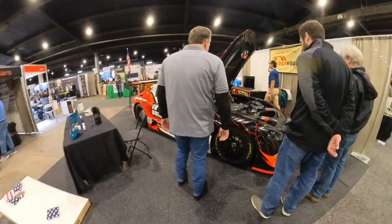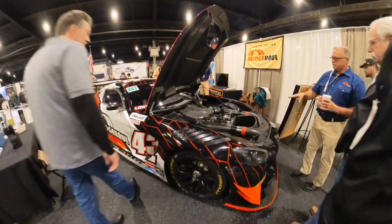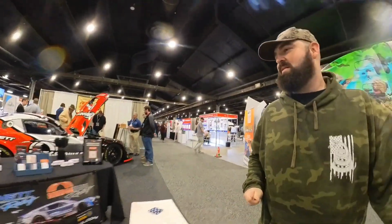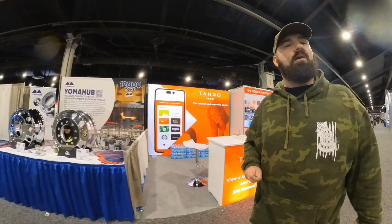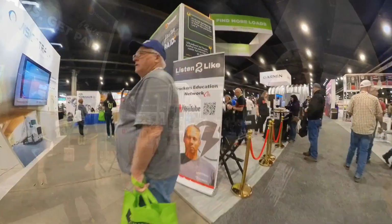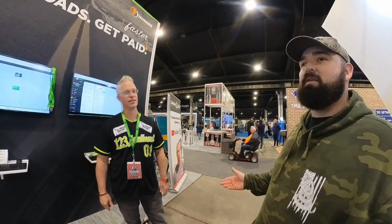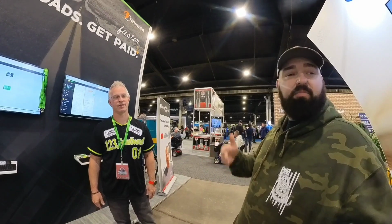Go over here. Load boards. Here we go. I'm over here at the 123 Load Board with Lauren. All right, and we're just going to talk about the load board, some of the apps and things you can get, and different aspects of the load board that can help you get the freight that you need.